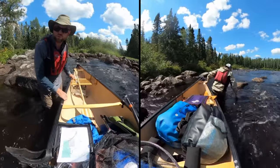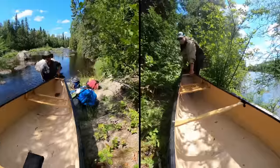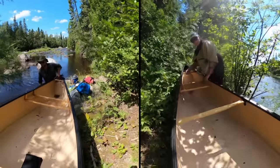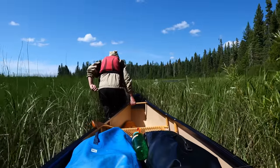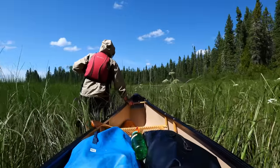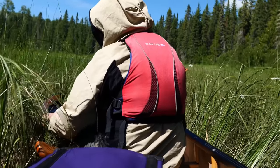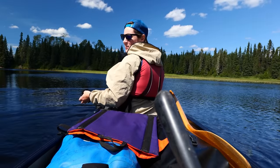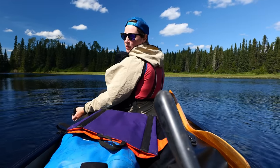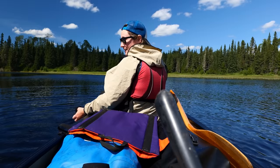After one portage, we decided we'd rather wade. Thing about having 15 kilometers until camp with no portages, we can take boots off and rinse our feet. It's very nice.